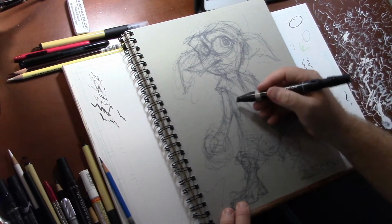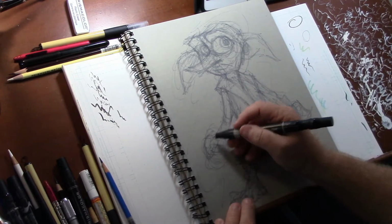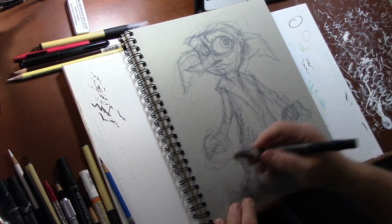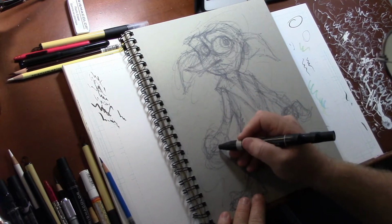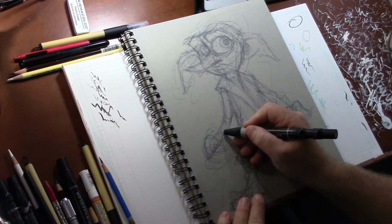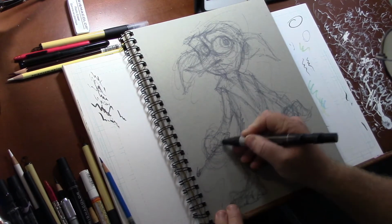So now, I'm going to come back and put a little indication of shadow in here. I'm going to have him holding something. Maybe have him hold a wand. As an imp, I'm sure he's not allowed to hold wands, but we're going to do it anyway. I don't really care.